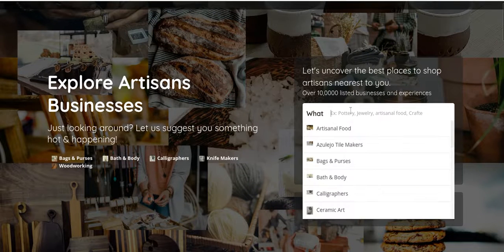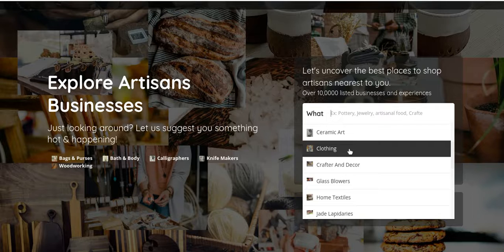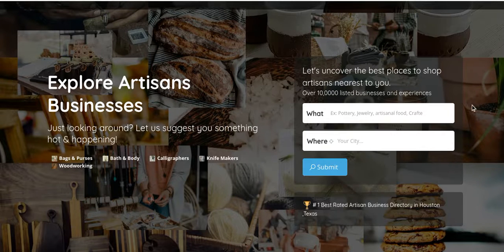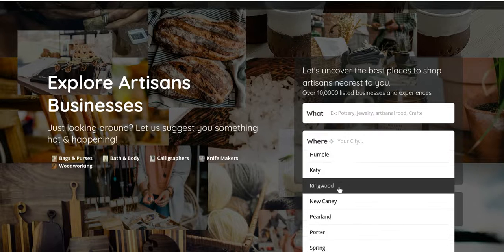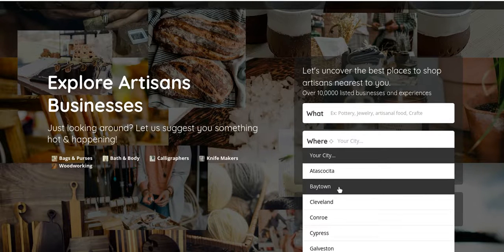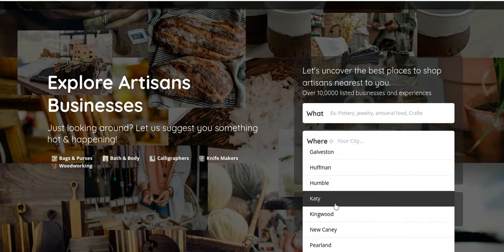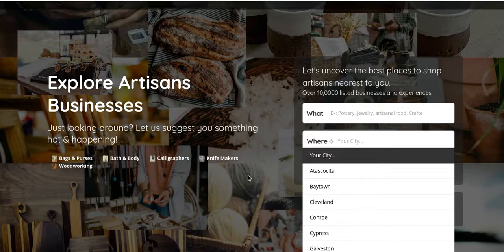So you could search by category. I have a lot of different categories right here, and over time I will add more as we grow. And then you can search by your city, and right now we have the ones that are pretty close to us. So Atascocita, Baytown, Cleveland, Conroe, Galveston. Well, Galveston's not really that close, but Huffman, Humboldt, Katy, Kingwood, New Caney, Pearland, Porter, Spring, the Woodlands, Uptown, and I can definitely add more.